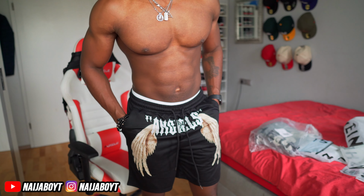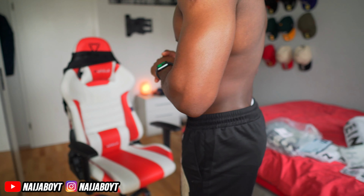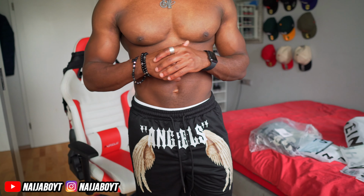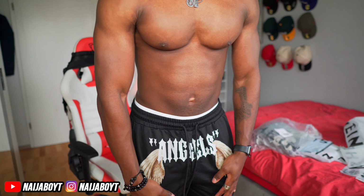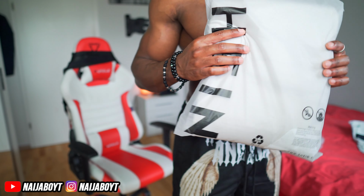Anyways, these are in a medium. These cost $18. And yeah, I like the design. This is a cool little 9 out of 10 for me, just because of the design on it. And yeah, moving on to the next piece.